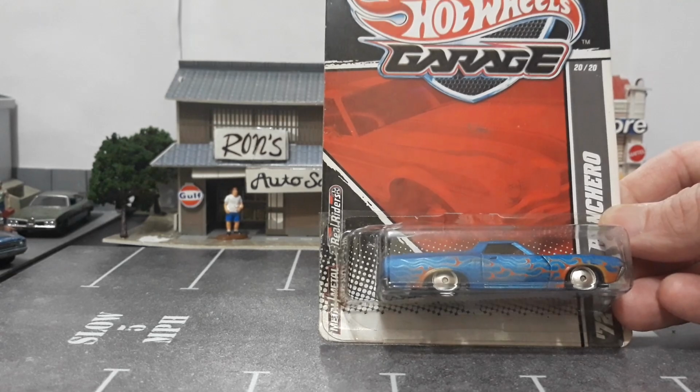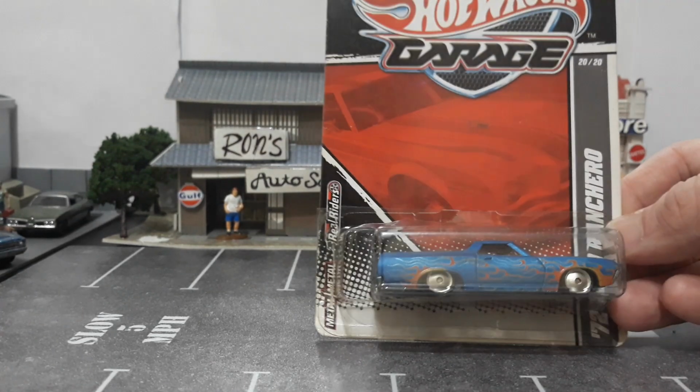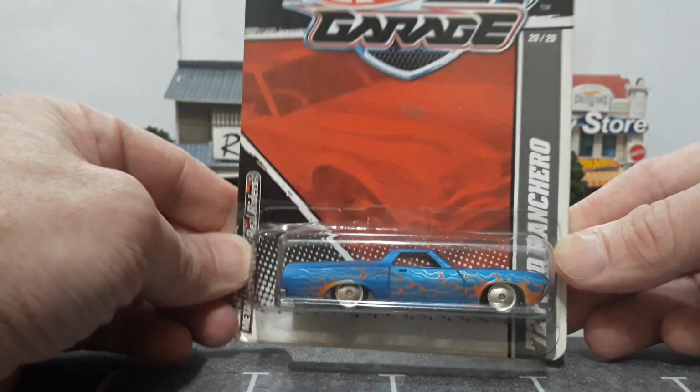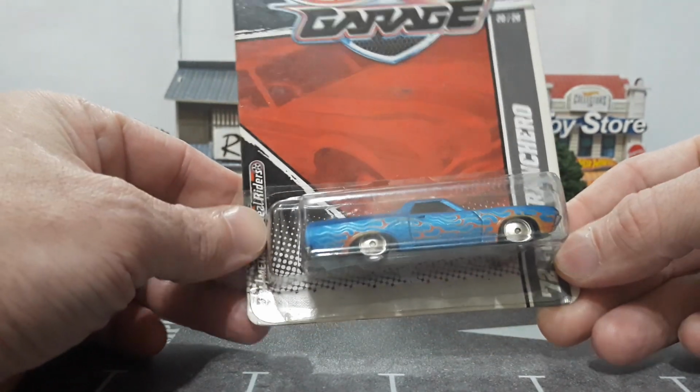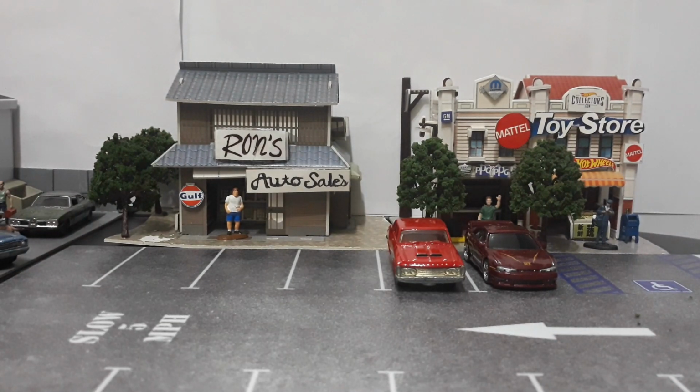This was also in the case, along with the 65 Chevy Impala. So this is one that's getting tougher and tougher to find. It was tough to find when it was first out in 2011. But let's get him out of the package and take a look at him. I'm not going to try to preserve the package or anything. I want to get this guy out and look at him up close.